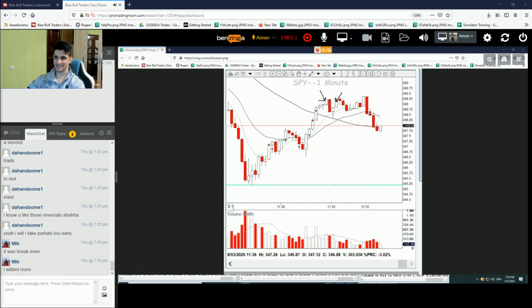Why is that? Because first, there was no resistance here, and there is no resistance above, so it could just simply run. Now that after it dropped, we have a new potential resistance level, which is here, and that's why he took a partial, which was smart, leaving some of his position for the break of this pivot point right there, exiting all out right there, and then it dumps. I like how you managed this one. Yeah, this was really well managed.